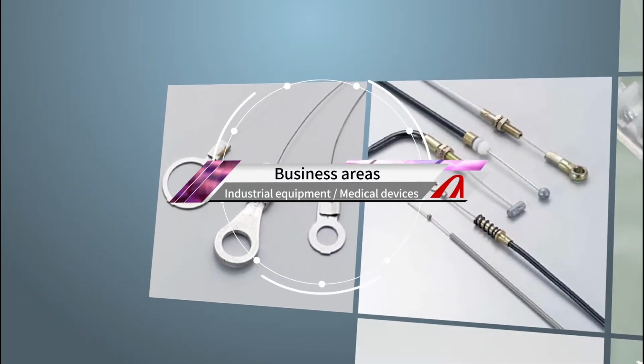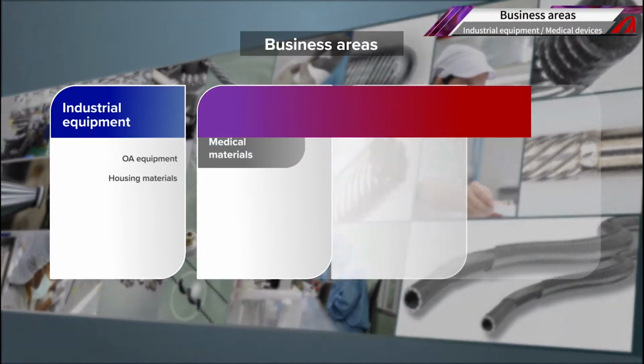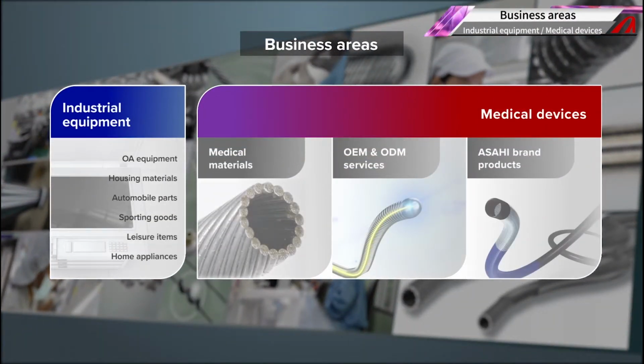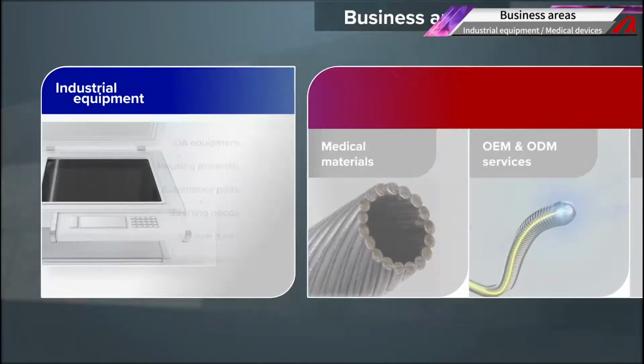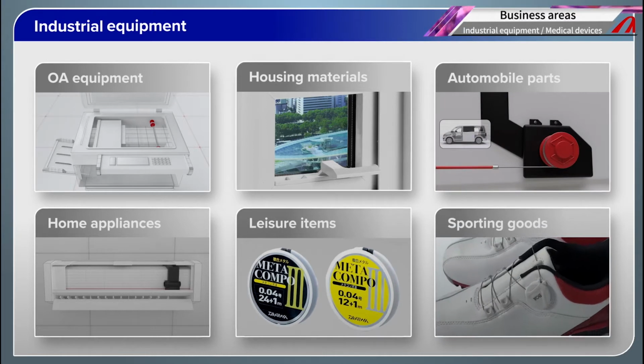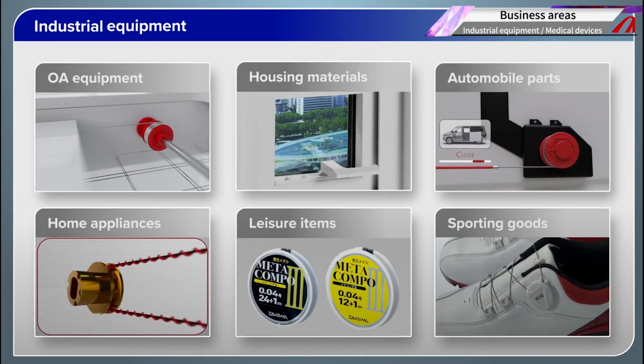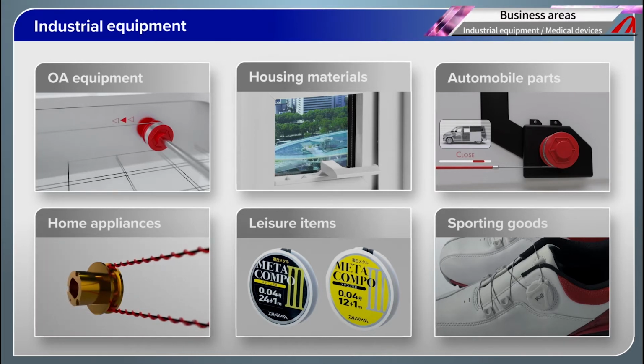From its inception, Asahi Intecc has been manufacturing wire ropes used for industrial equipment and later expanded to medical devices. In the field of industrial equipment, we supply synchro mesh wire ropes, cable racks, and other wire products with diverse functions.